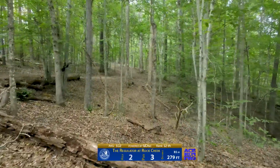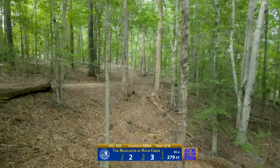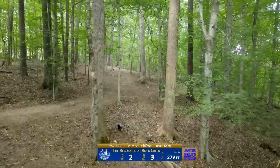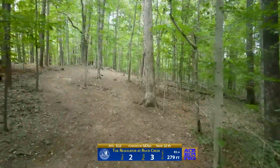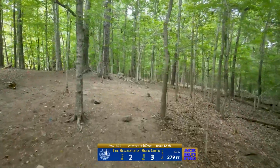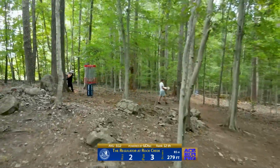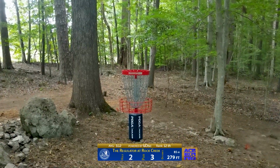Hole 2, par 3, 279 feet off the tee. The main gap to hit here is right in front of you on more of a backhand hyzer line. There's a lot of stuff to miss, and the basket is actually surrounded by a lot of rocks and random pieces and logs and a few stumps. So even perfect shots can hit one of those barrier rocks and end up edge of circle or circle 2. But if you get lucky, you can nestle in and have an easy 2.